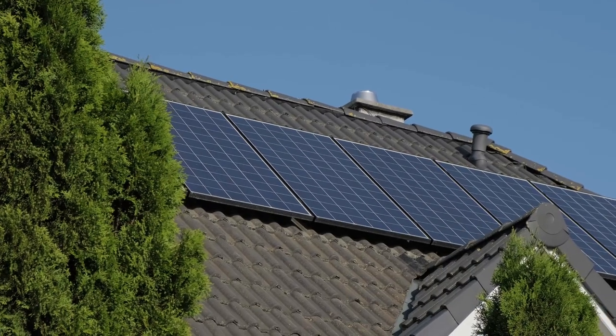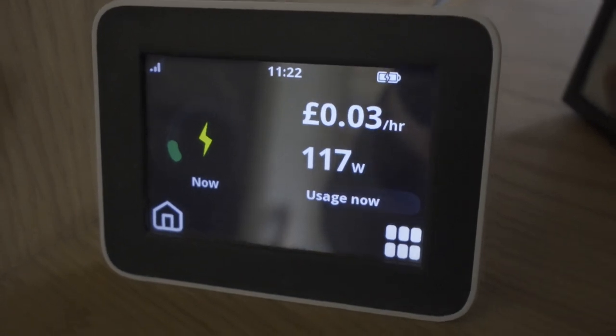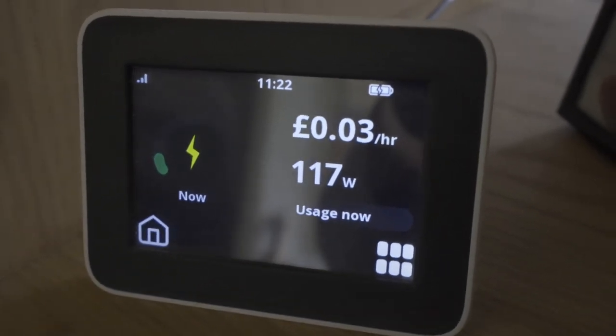To know how much storage you're going to need, the best place to start is making sure you have as much data as possible on how much electricity you're currently consuming, and if you have solar, how much you're producing. Ideally, you'll have details of what time of day that power is being consumed and produced. If you have a smart meter, you should already have all the data you need. Ideally, you'll have at least hourly data available to browse on your supplier's website.